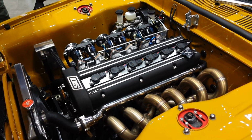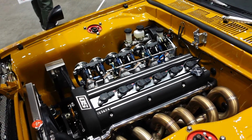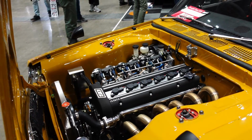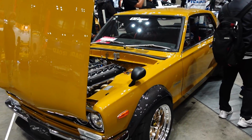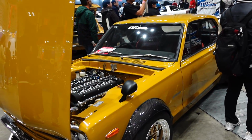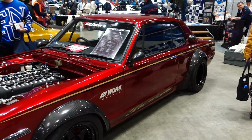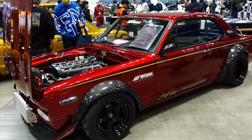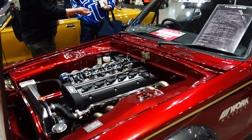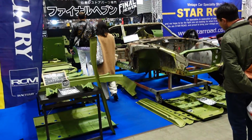Did we look at this one last year? Man, it is crazy. It's got the Omex injection ITBs on there. Beautiful. And it's cool to see there's not a price sticker on these. Maybe they're for sale on the secret market, but it's kind of cool to see just cool cars on display, not trying to sell it. These builds are just next level. So this is really cool to see.